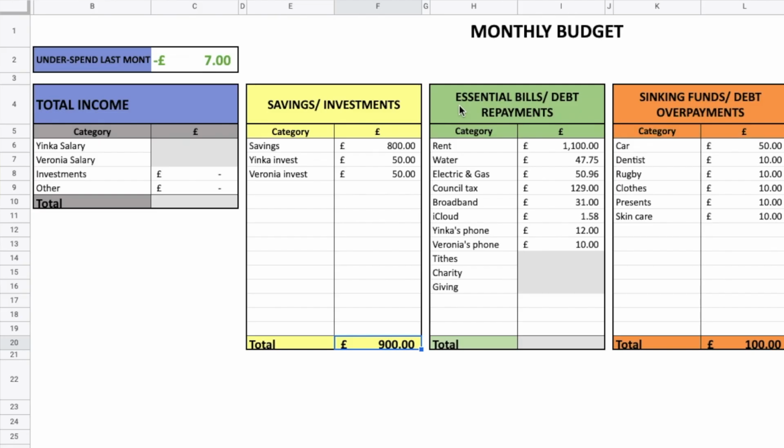Now, when it comes to our essential bills, that hasn't changed from last month either. So we are currently paying £1,100 for our rent, £47.75 for our water bill. Our electricity and gas is currently £50.96, and that is again just because the government is currently helping out with some of that. We also have council tax, which is £129, broadband is £31, iCloud is £158 for my husband, and then we also have our SIM contract.